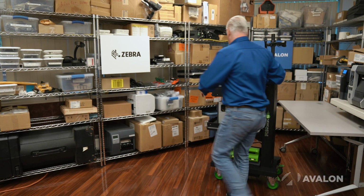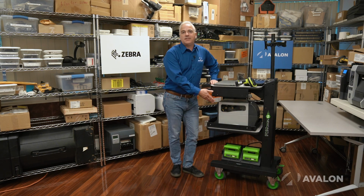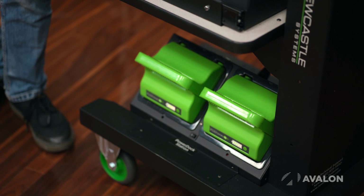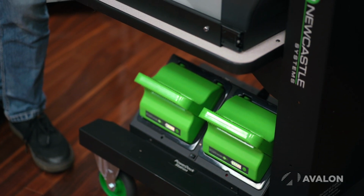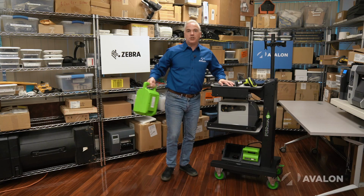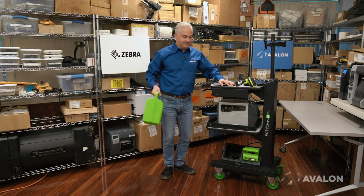And of course the batteries, you can actually plug this device right into the wall and charge the batteries right from here. Or if you have a really, really high volume use case where there's never really time to plug it in, these batteries are removable and chargeable in an external charger.